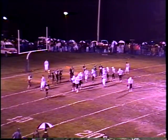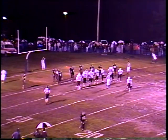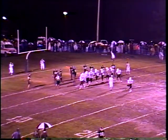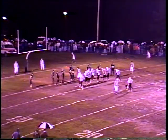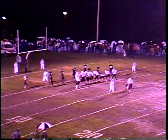Good play action pass that time by Coach O'Leary. Faked the power play to the right side and ran the bootleg here to the left of Newsome. And last year, Tony Newsome had a big game over here at Hazard last year, Chuck, and he's starting off with another big game here tonight.